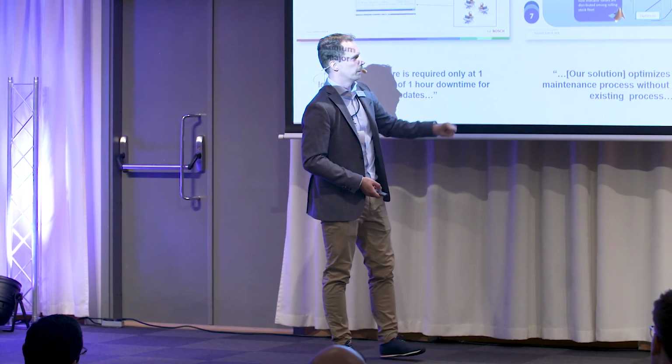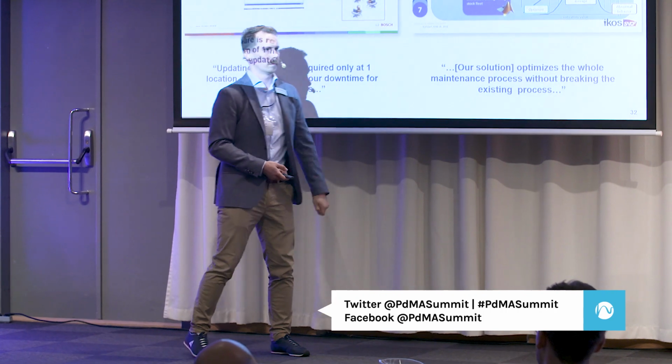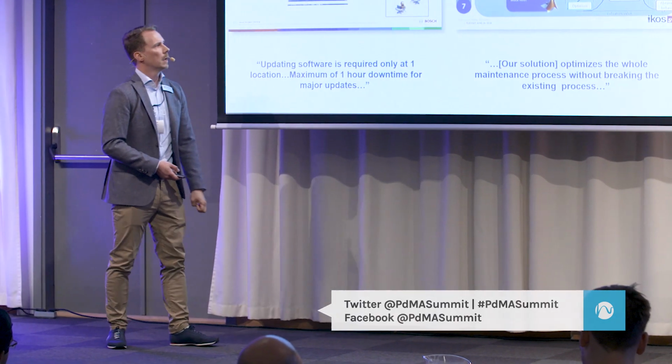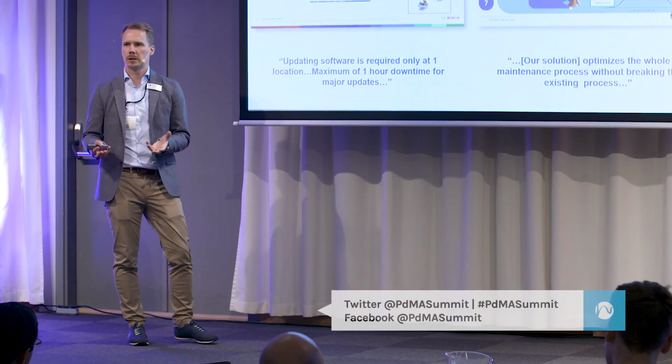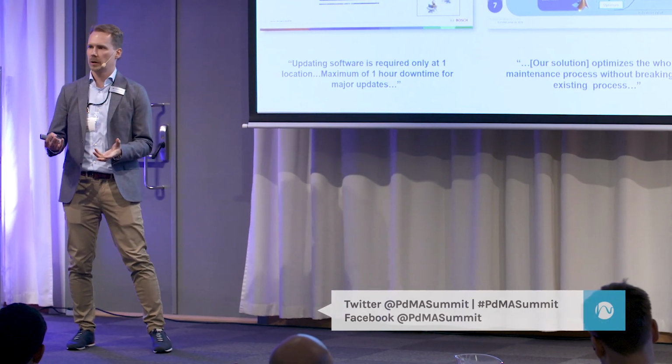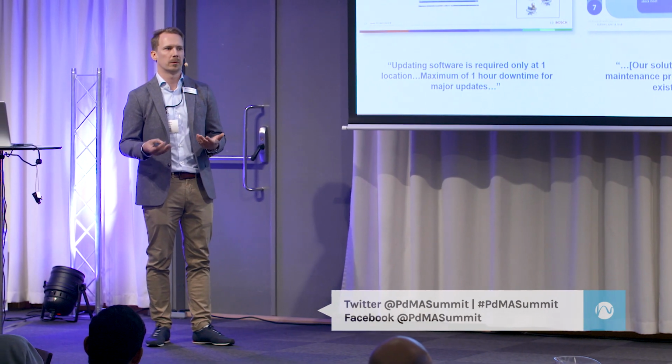SNCF, which is the railroad operator in France, had a condition-based monitoring system for the rolling stock, and they developed some algorithms in MATLAB. What they did is package some of the algorithms as a software library and simply integrated those algorithms into their existing system without any manual coding.